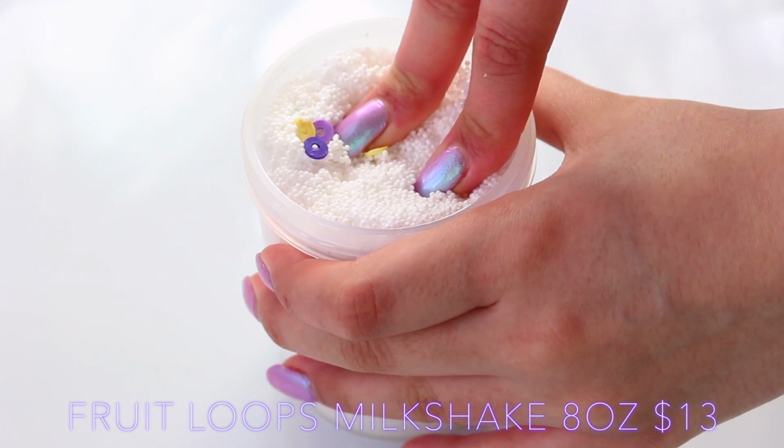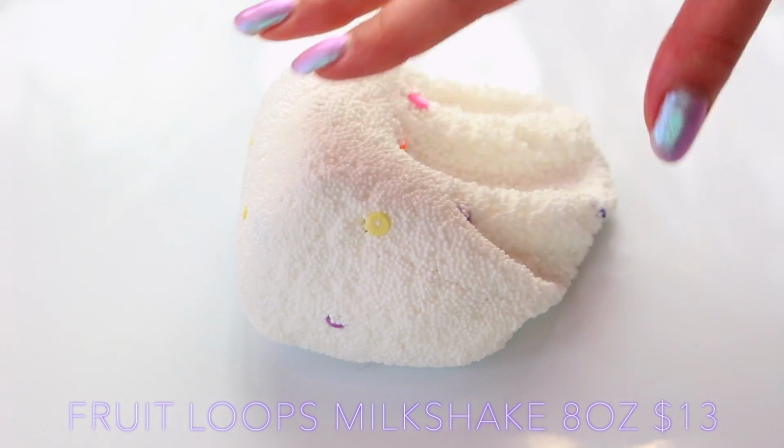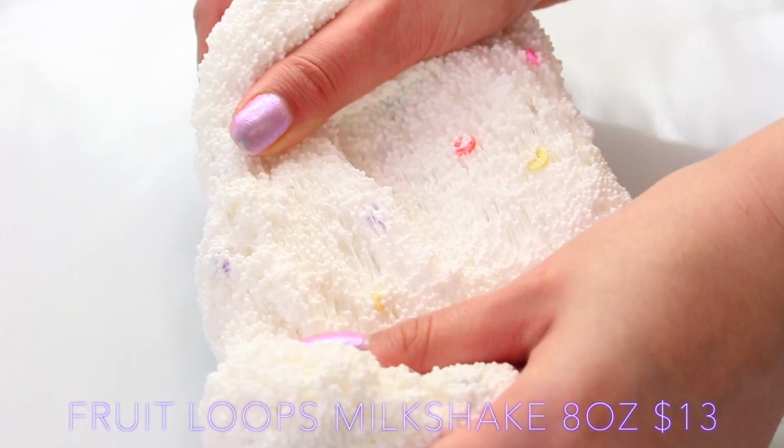Fruit Loops milkshake was so hard to handle at first because all of the slime had sunk to the bottom and there wasn't much slime in it anyway, so when I mixed it all up I was so surprised to see it was just all sticking together and worked really nicely.